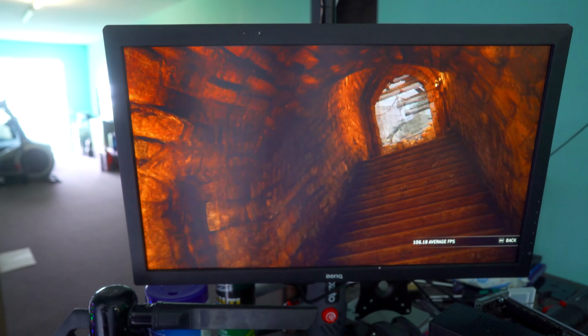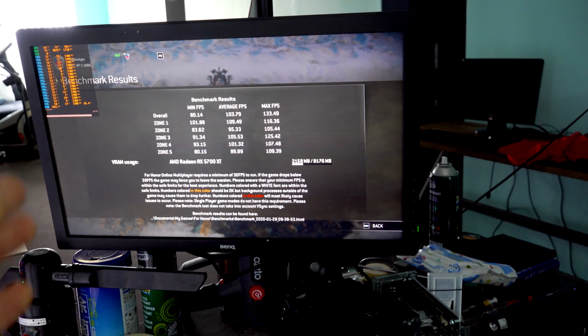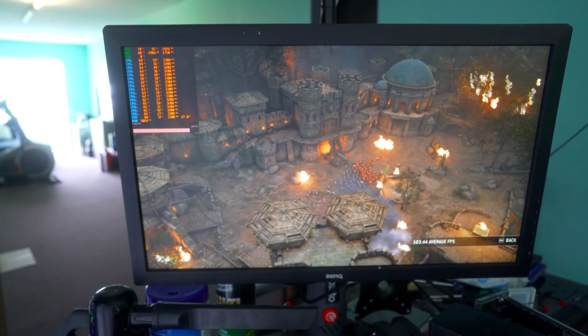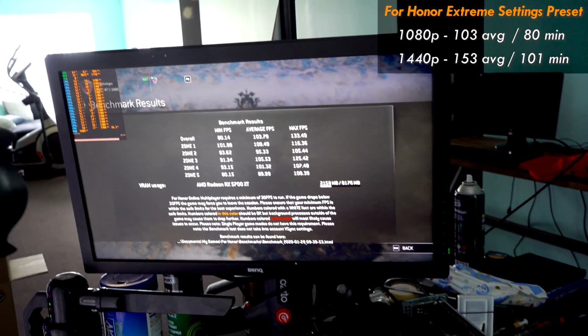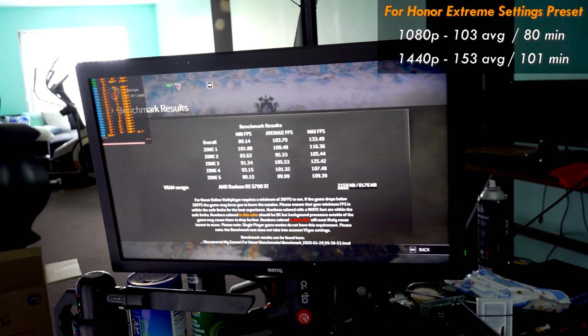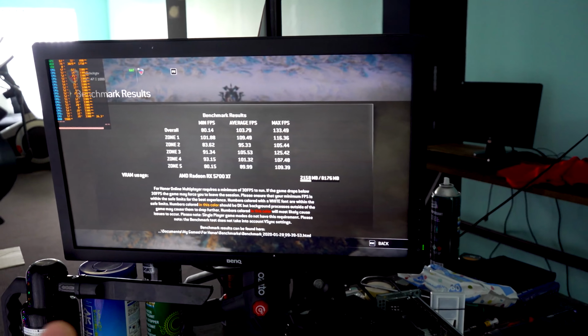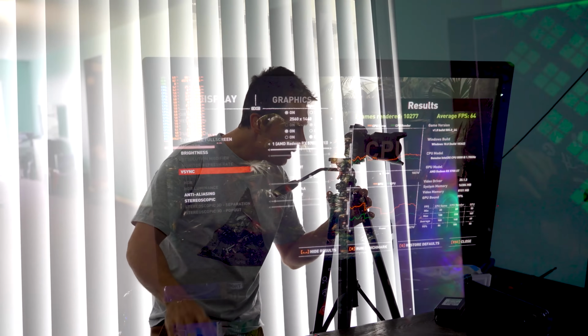So the first game we finished up testing on the RICER PC is For Honor, and at 1080p and 1440p, we got 153 average FPS and 103 average FPS respectively. The minimum FPS was showing exactly what the graph was showing the whole time, and that was ridiculously smooth FPS, as well as that GPU utilization was practically near 100%. Let's move on now to the next title, which is Shadow of the Tomb Raider.